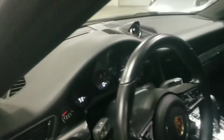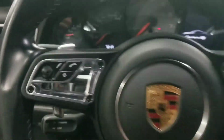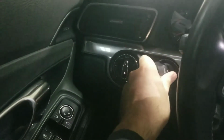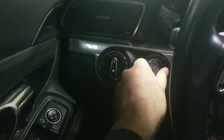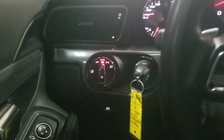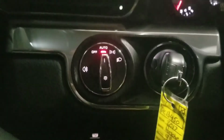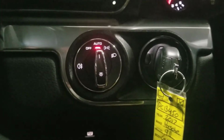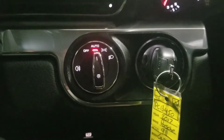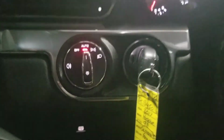Stepping into the vehicle now. Take the key fob. To the left of the steering column, there's a place to insert the key. Foot on brake, turn. It should start. Next to that, we have the buttons to operate the automatic headlights. Once again, this has Porsche's dynamic light system. It's very nice white lights.